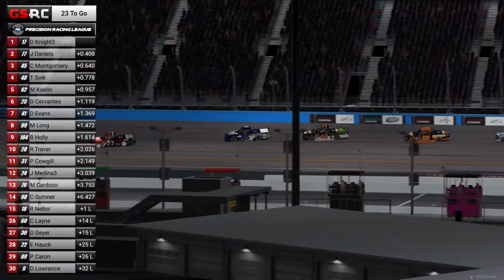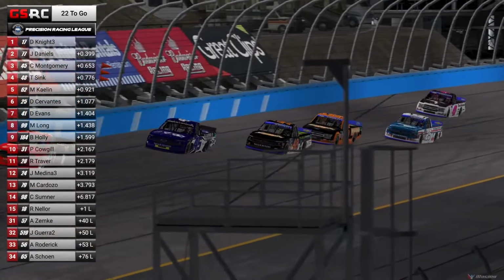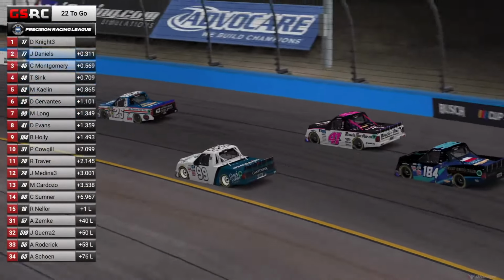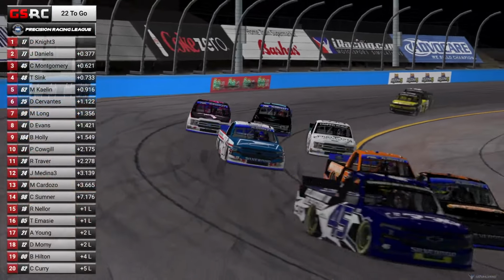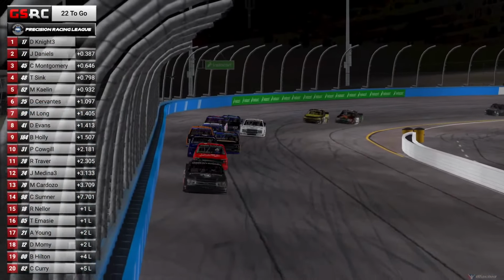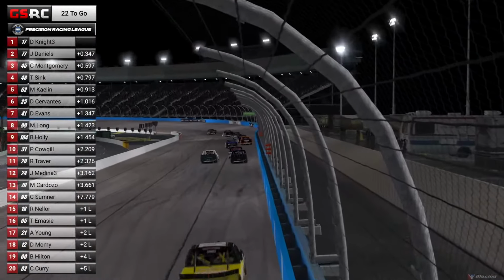We certainly know that he's capable of it. As Doug Evans, he's going to have to face a charge here from Matthew Long. Up through the dog leg, and my goodness, up the inside into turn 2. What will Matthew Long be able to do here to hold off the advance around the outside for Doug Evans? Bradley Holly's trying to follow him through.